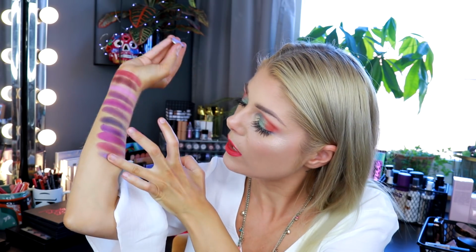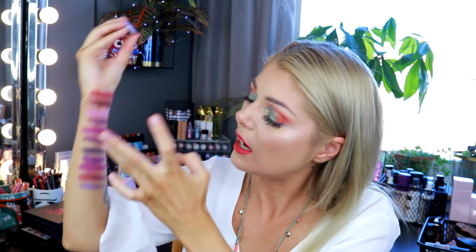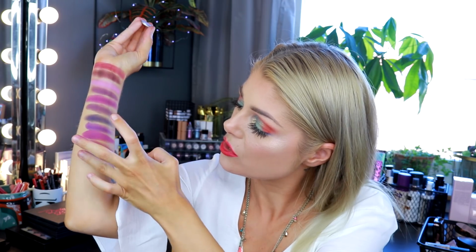Now we're gonna go into two shadows from Devinah that I really recommend. First of all, this is Push. It is a light, maybe a mid-tone purple. I love the mattes from Devinah. They're so pretty. So this is what Push looks like. It's a super beautiful purple, and she also has this one.